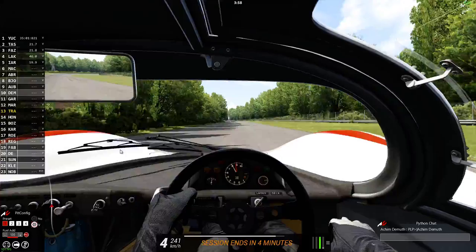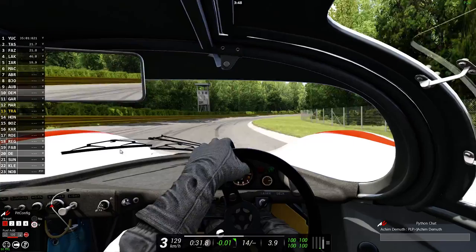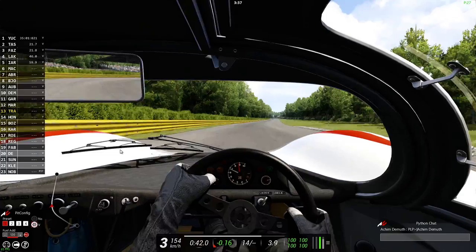This is almost a corner by corner race where these guys are overtaking and changing position almost every single corner. We saw Enzo there getting a big drift on under braking. He kept it under control. Just 3:45 on the clock now. You've got 10 minutes of fuel left.